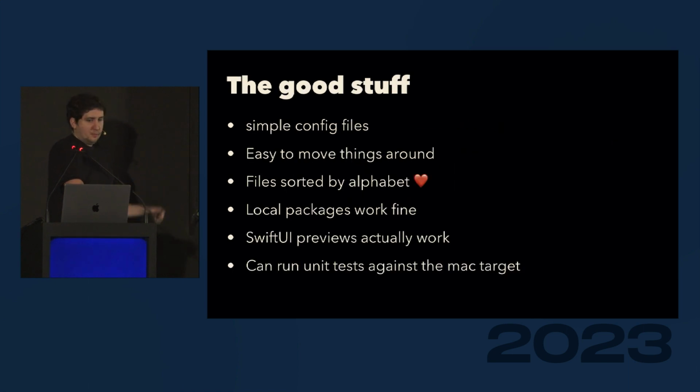But I think it's still worth it. There's a lot of beautiful stuff. If you compare it to those XC frameworks, a Swift package is one file that's written in Swift itself. If it was YAML, I think that'd be fine as well, but it is what it is. You can easily configure whatever you want in there. You can easily move things around, split two packages, put them together, move targets around. You can just drag and drop files to a different package.